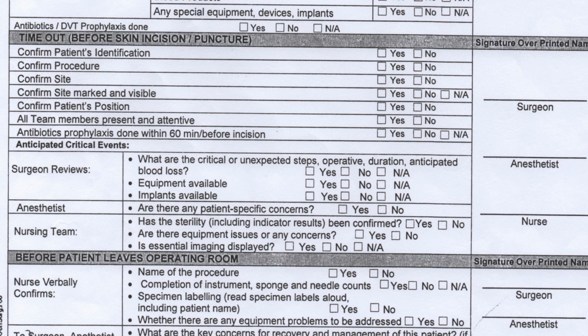The timeout held immediately before the start of the procedure with all the team members present permits any unanswered questions or confusions to be resolved. The timeout is conducted in the location at which the procedure will be done, just before starting the procedure, and involves the entire operative team. The patient does not have to participate in the timeout procedure.